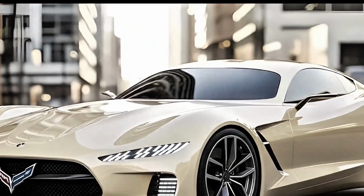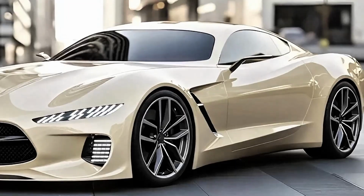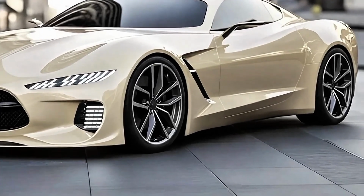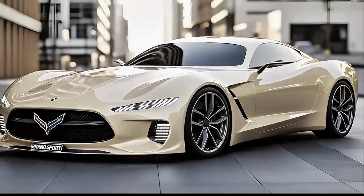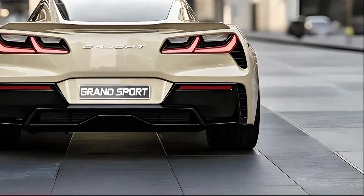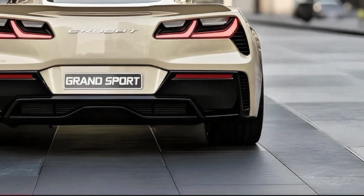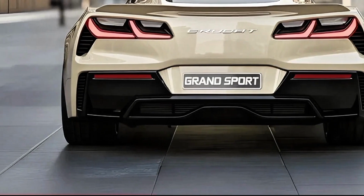And the best part? It doesn't just perform, it makes you feel something. Every time you fire up that engine, every time you drop a gear, every time that rear end dances through a corner, you remember what driving used to feel like. The Grand Sport isn't just about numbers. It's about emotion. It's about the connection between man and machine that modern cars are slowly losing. Chevrolet has done something special here.